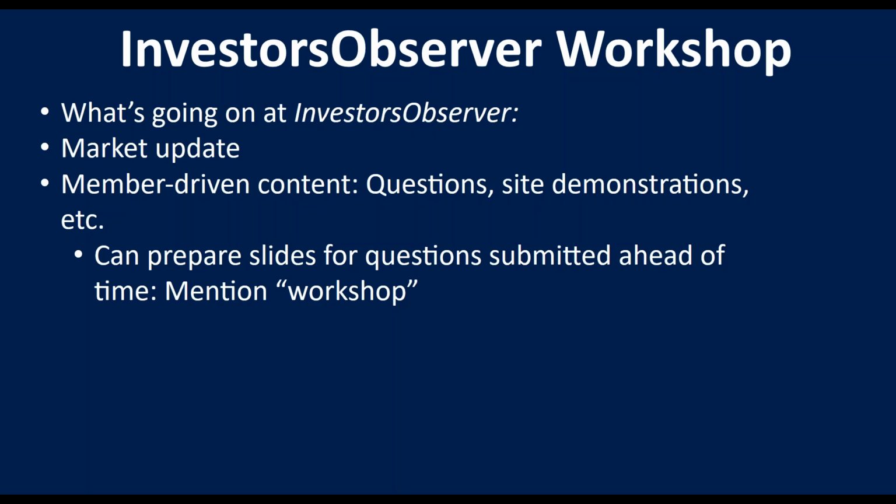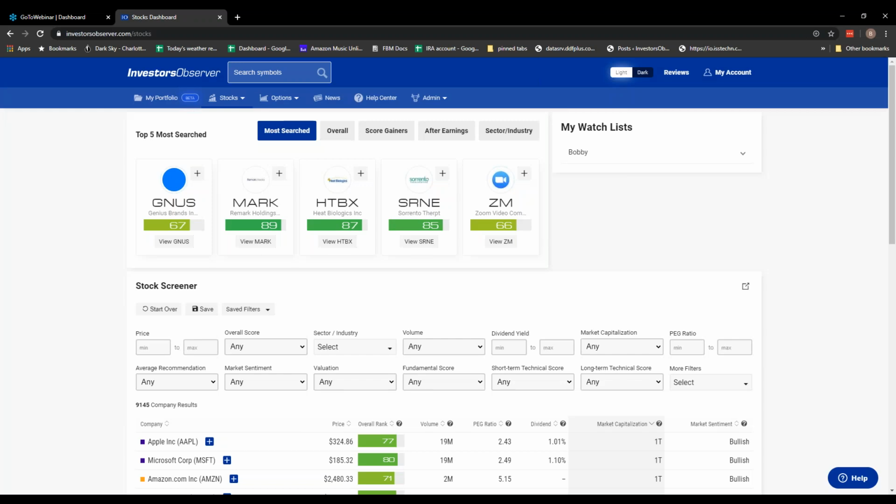So first things first, what is going on at Investors Observer? Some of you probably have been invited to join a beta program for our portfolio analysis tool over the last couple of weeks. That is going live for everyone tomorrow. You will be able to see it here on your Investors Observer. You can just click there.